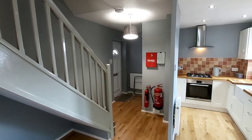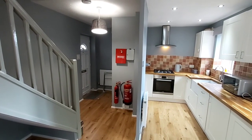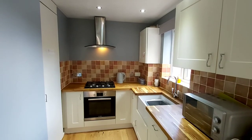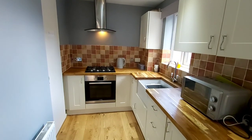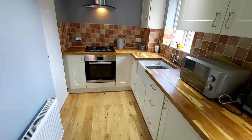This shows the front door from the other angle. The kitchen has built-in appliances. There's a fridge, freezer and a washing machine. The other items in the property are up for negotiation with the landlord if you're interested.